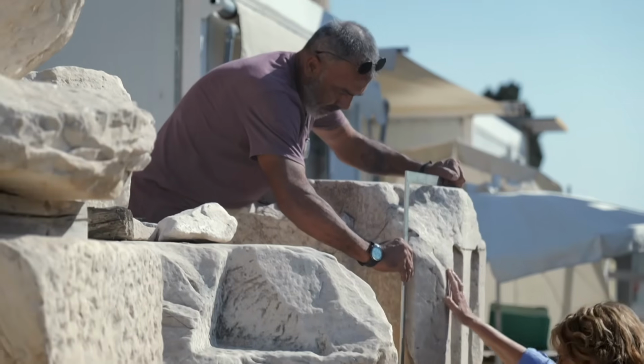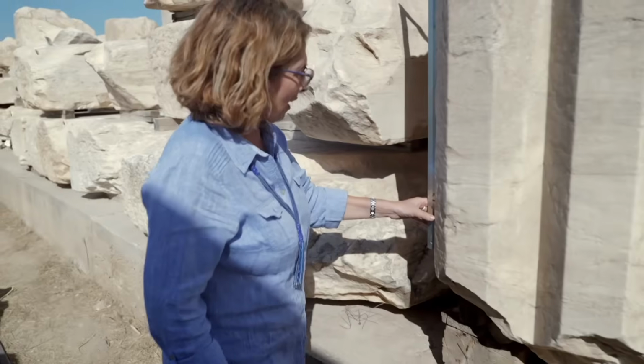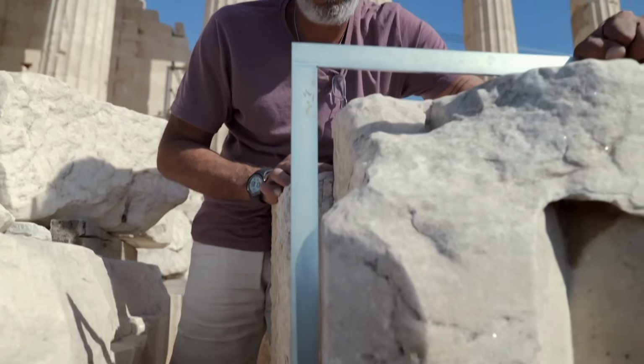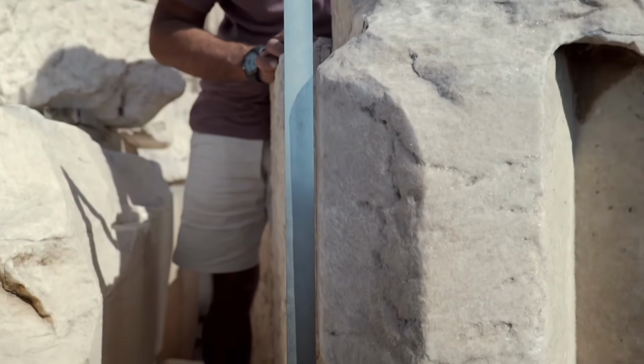If you position a square on the top and side, you see a deviation of a few millimeters towards the top. This means that the block was cut with a slight tilt to the right.